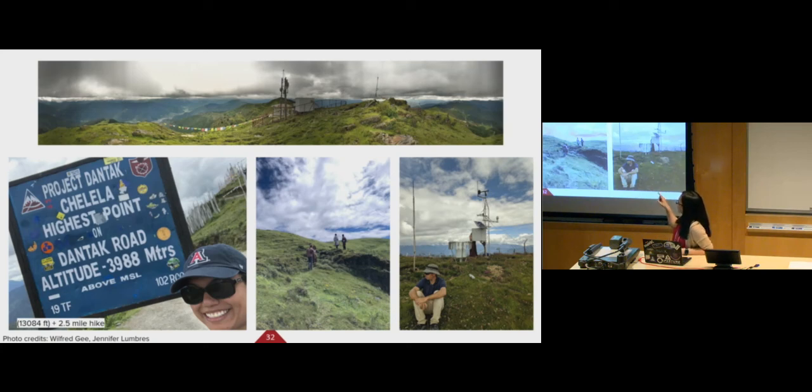But the middle is part of the hike. It was very beautiful. It was fantastic. And the one on the right, that's Olivier at one of the sites.